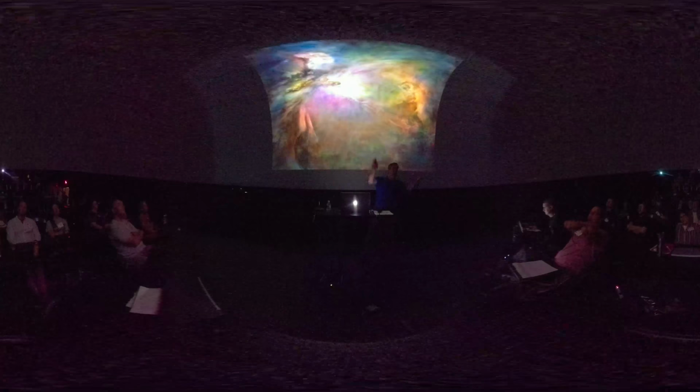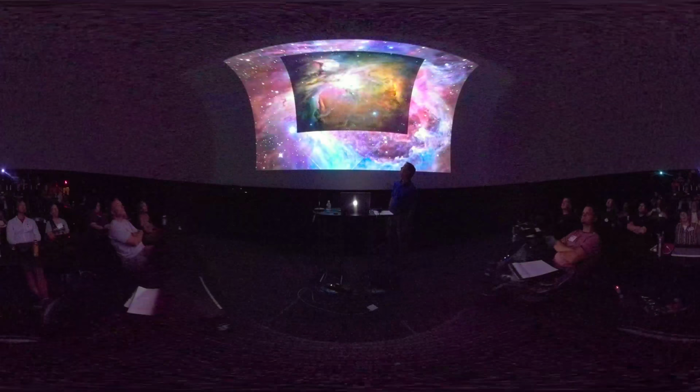But this is a rectangle, and rectangles don't look good in 3D. So we take that and we put it on top of a Robert Gendler image. We match exposures, blend, and fade out. And here we have an Orion Nebula that can float in 3D. But that's just a flat image. We need to sculpt this. So we go in and we figure out all the details of it.